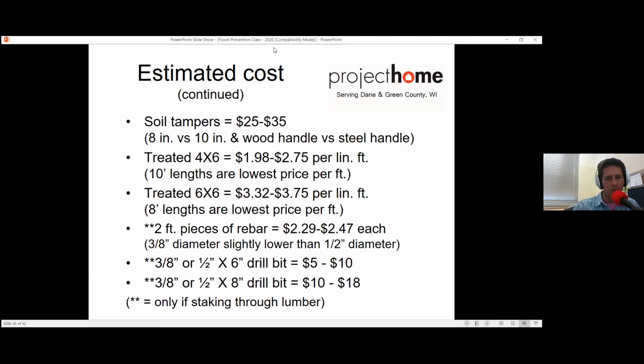Two-foot pieces of rebar, pretty cheap. Drill bit, just make sure you get the length you need. That's only for that staking option if you're going to do it. But again, most of the time, not necessary.